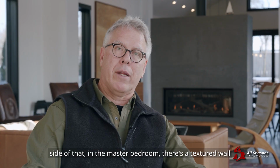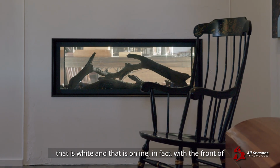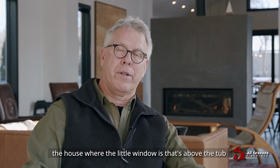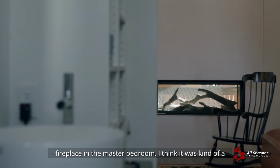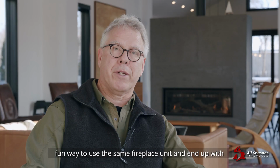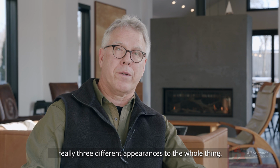On the flip side of that, in the master bedroom, there's a textured wall that is white. And that is in line, in fact, with the front of the house where the little window is that's above the tub, so you can actually sit in the tub, look back and see the fireplace in the master bedroom. I think it was kind of a fun way to use the same fireplace unit and end up with really three different appearances to the whole thing.